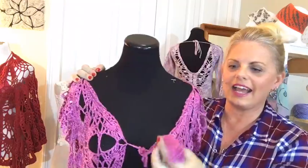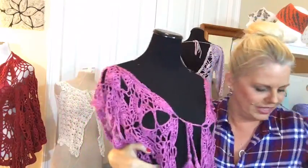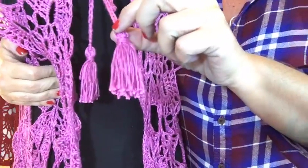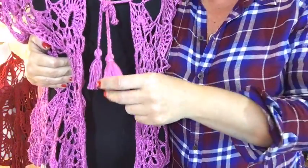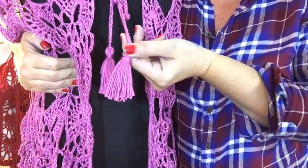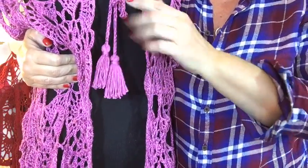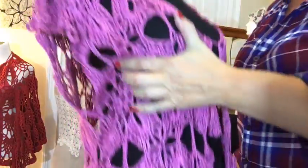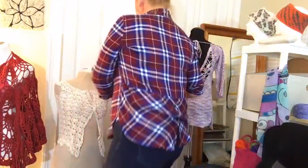And then I made a tie and did these adorable little tassels on it. I thought the bamboo yarn was gorgeous for it, because with a sharp pair of scissors you can get such a nice blunt cut on the yarn. I thought it was really beautiful for tassels. I also have a video on YouTube for how to make these tassels as well. So that's another piece that's coming.